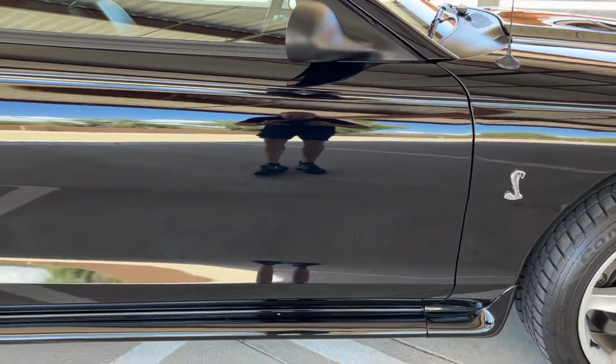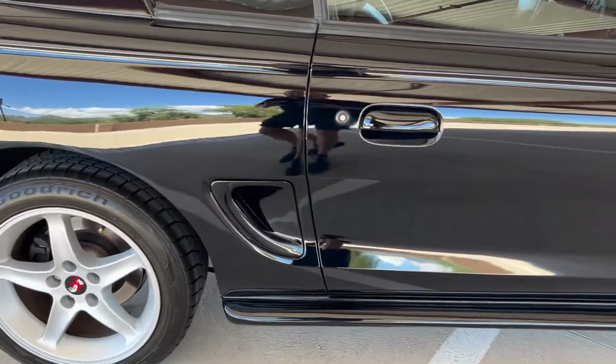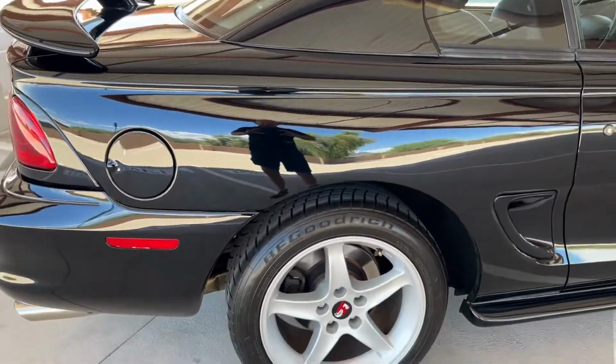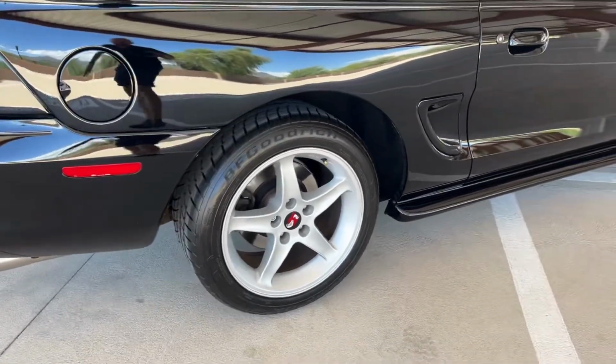Passenger door, excellent shape. Rockers in great shape. Couple spots on the door, right where it meets right here, where there's a couple chip marks. Full disclosure, that is there. Going down the rear quarter, excellent condition. BF Goodrich tire on the back, matching the wheel.